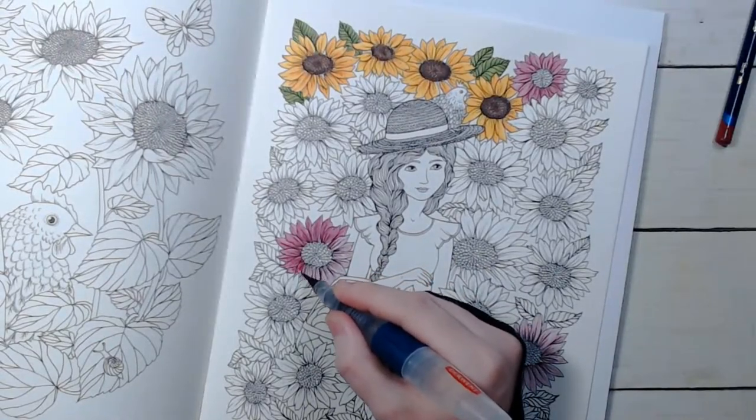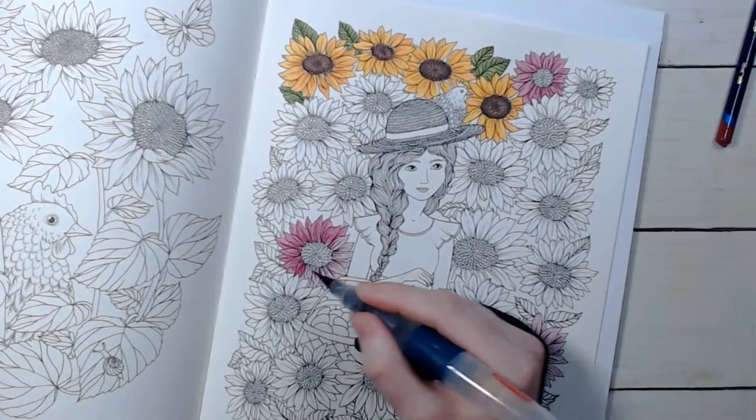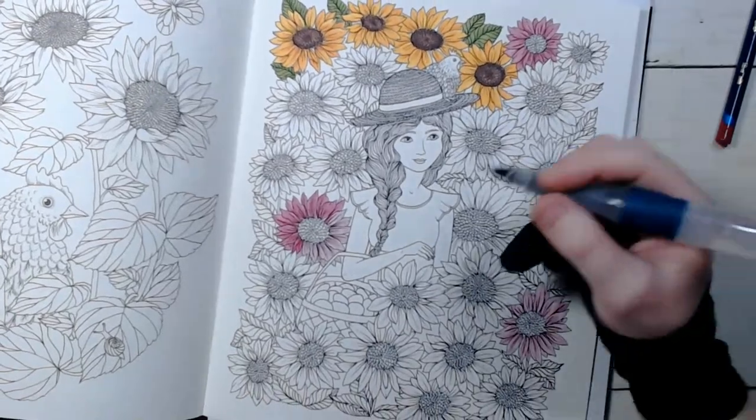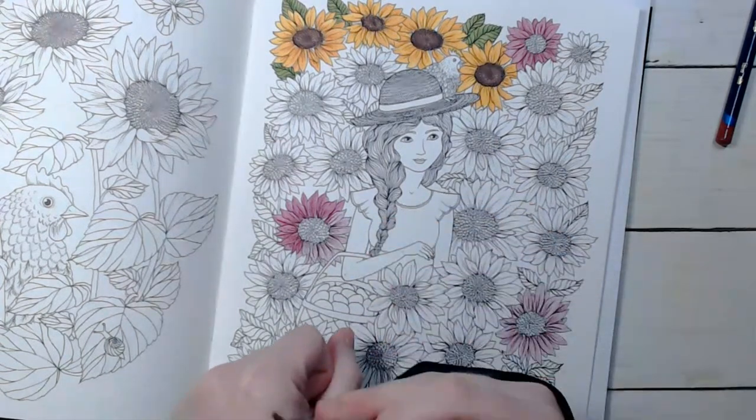See, I know I'm getting pink everywhere. I'm not very good at controlling this brush. And it's also old. I should probably switch it out with a new one because the bristles don't go into a fine point anymore.